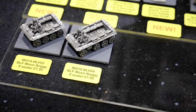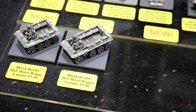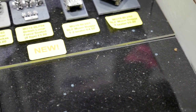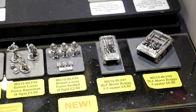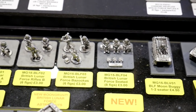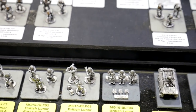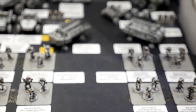So, starting here, I'm on the GZG stand, which is run by John. He's been running these Wargames conventions. Well, when I say running, he's been standing and selling his wares at these different shows for many years. So I've seen him at Salute from way back when it was at the Olympia location and various other shows around the country.